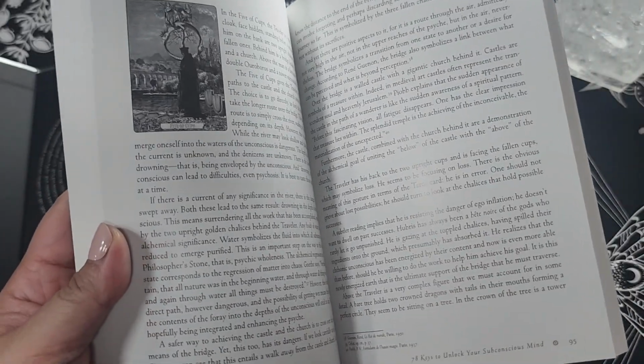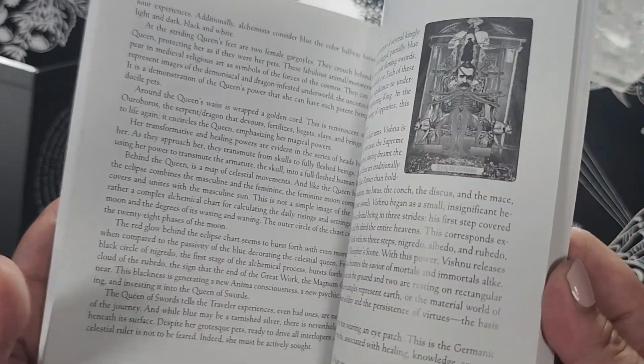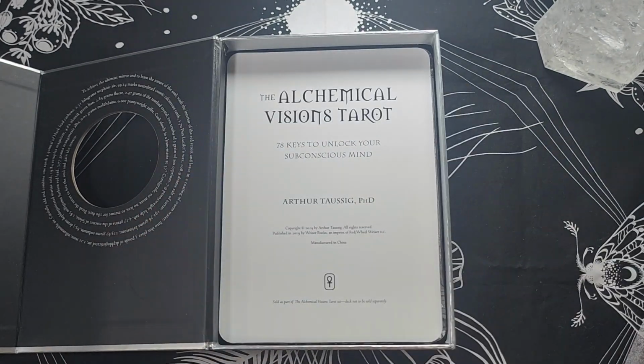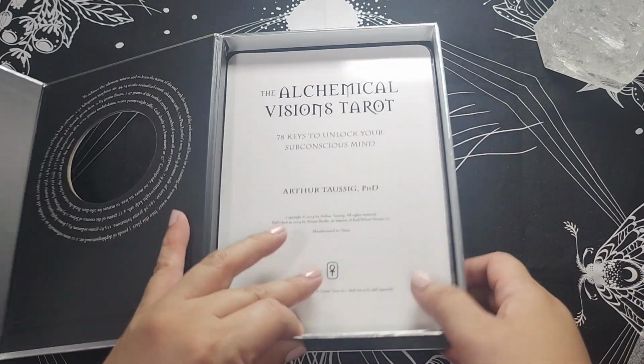This merges Jungian philosophies and alchemical philosophies, and brings it to tarot. So the mixture of all those trains of thought and tarot is something that really interests me. And these are the cards.